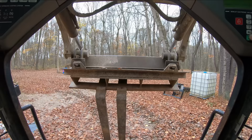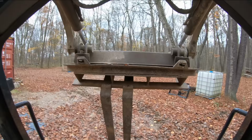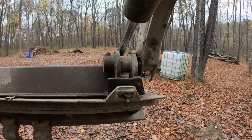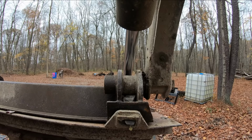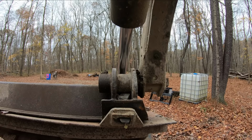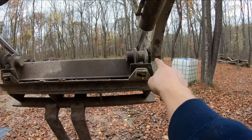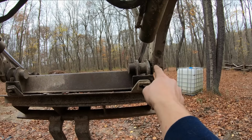Now, it really pays off to take a buddy with you when you go to look at a machine like this, because you can be running the machine or your buddy can be running the machine, and one of you can be outside the machine watching all the pivots for slop. Now there's a lot of things moving right now, but what we're looking at is right where this quick attach plate attaches to the loader arm, that has a little bit of up and down movement in it. Now that means that we're getting some wear in there, but it's not super bad just yet.